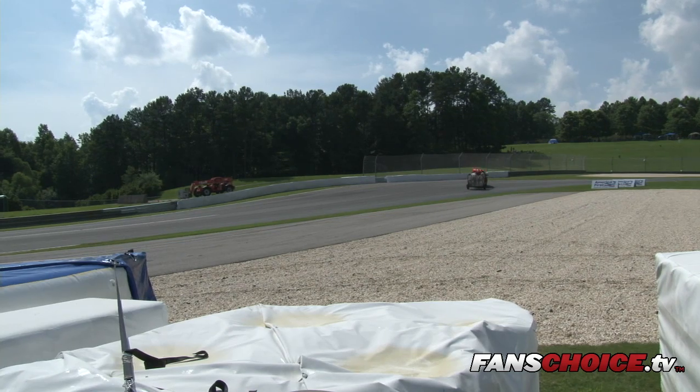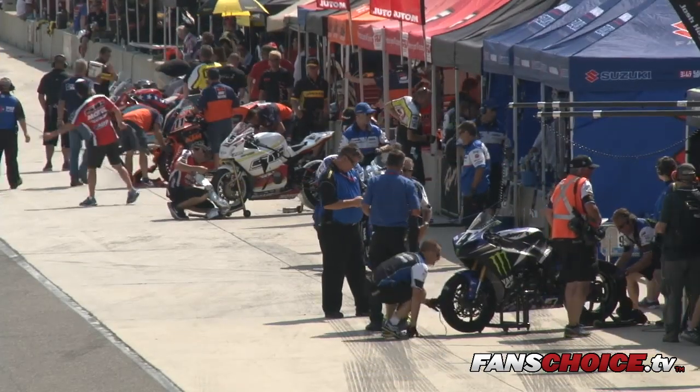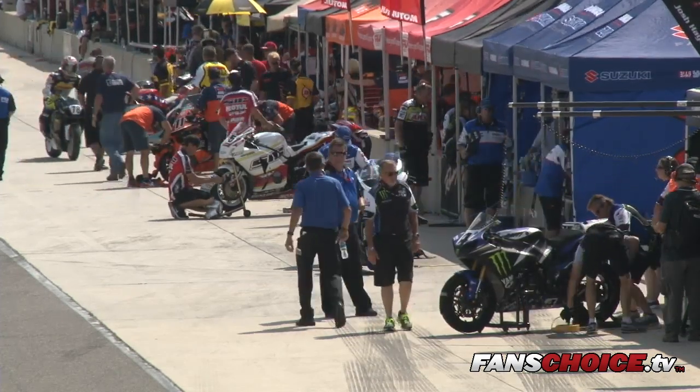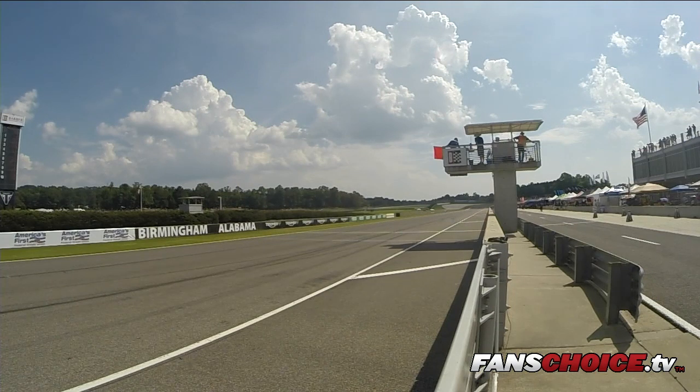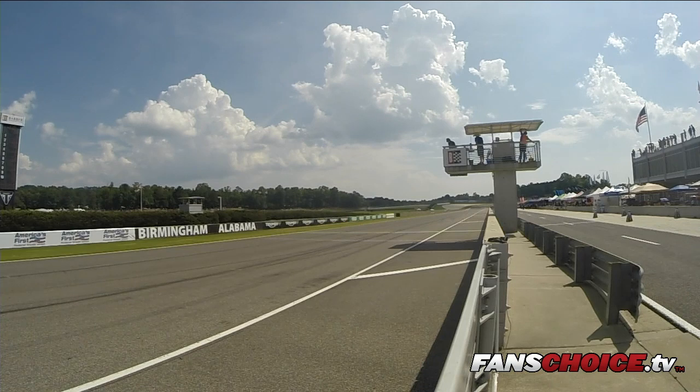Again, AMA Pro rules require, this is for the benefit of the teams, a minimum 10-minute red. If the red is flown, it has to be red for a minimum of 10 minutes so that the teams can expect to know when the soonest is that they would go back. And right now, the 10-minute red flag minimum time period clock is ticking.